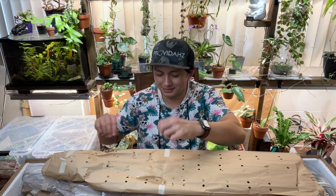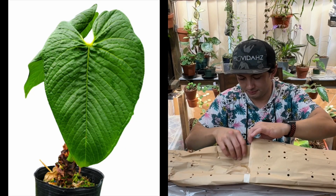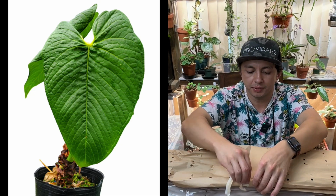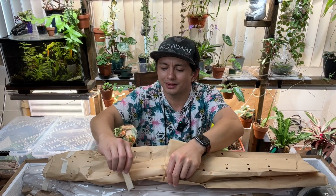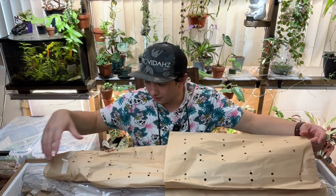And I can't wait for this. Has a very cool texture, very thick and bumpy, as if you were feeling a pig. It's going to be kind of a weird analogy, it has goosebumps or something. So yeah, this is so cool.